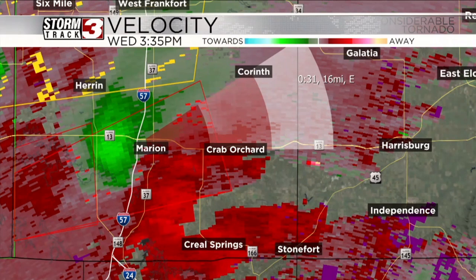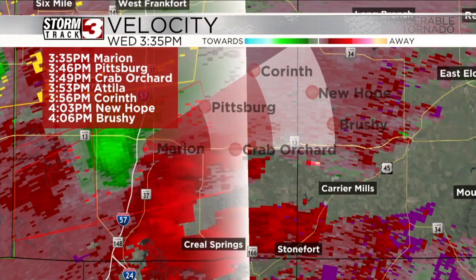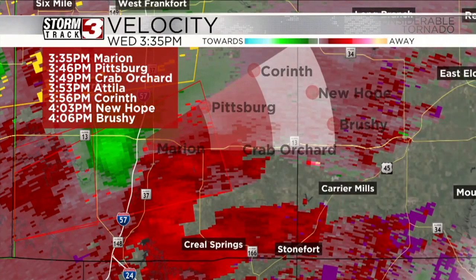That tornado warning doesn't go all the way through Williamson County, but if it were to retighten up, if they were to extend this warning, this is the path that it's going to take. So it would be moving towards the Pittsburgh area within the next 5 to 10 minutes. It's already right over Marion. It'd be moving towards the Pittsburgh area, moving towards, again, Crab Orchard, New Hope, the Corinth area.